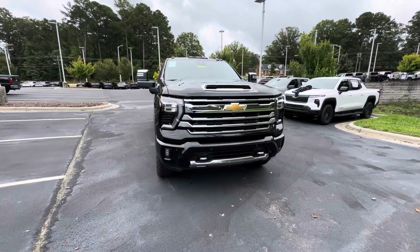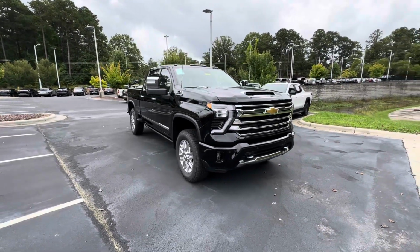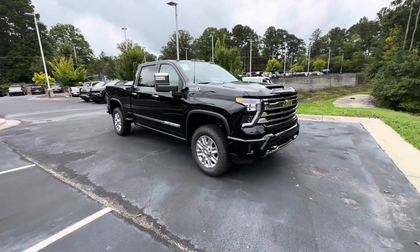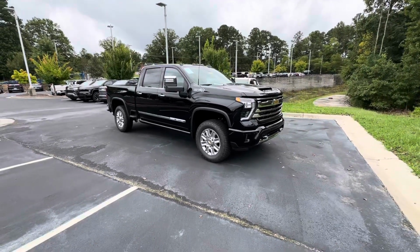But let's go ahead and start with today's video, where we're going to take a full look at the inside, outside, and all of the features on this 2025 Silverado 2500 HD High Country.